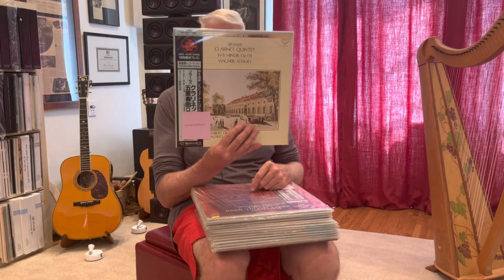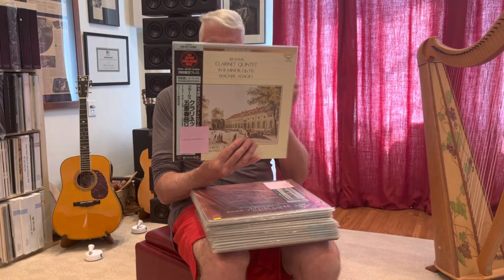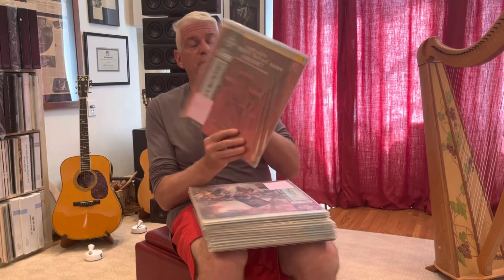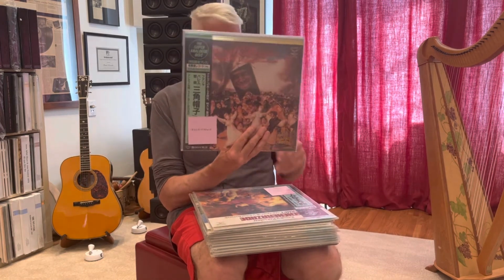Brahms Clarinet Quintet in B minor and Wagner Adagio. This is with Alfred Boskovsky playing clarinet, actually, and the members of the Vienna Octet playing the rest of the pieces. Saint-Saëns Symphony number 3. This is a famous performance with Ansermet and the Swiss Romande, sealed. We've got de Falla, The Three-Cornered Hat, Ansermet, and the Swiss Romande. Again, this is an absolute top recording on either a London Blueback or on the original Decca. Fantastic.